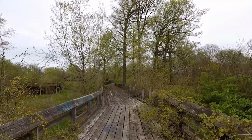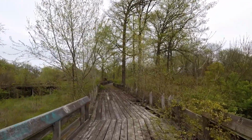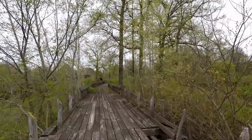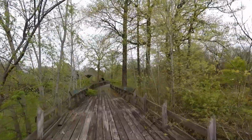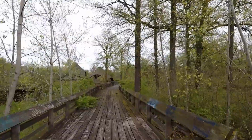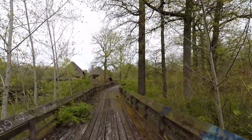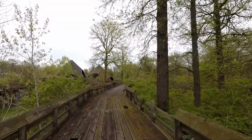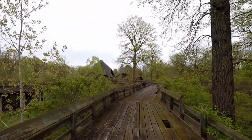I gotta say, I'm quite surprised we haven't run into anybody else here exploring. I know this is a hot spot. People come to Detroit to see this place, but I haven't seen anybody. We have not encountered a single person here inside the zoo, and I want to keep it that way, because you never know in Detroit who might pop up. But so far so good.